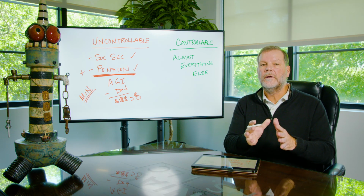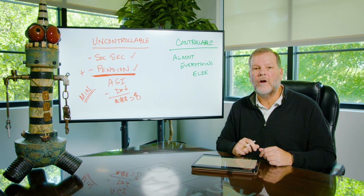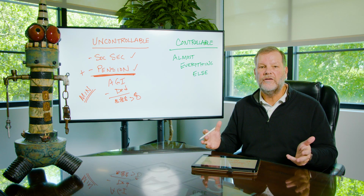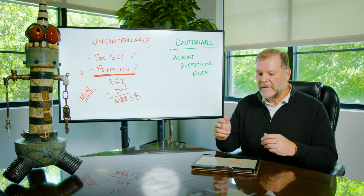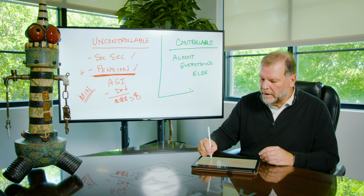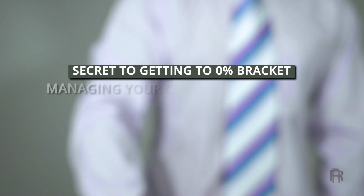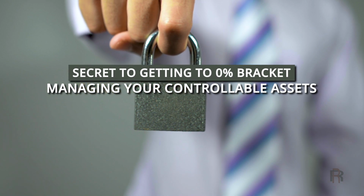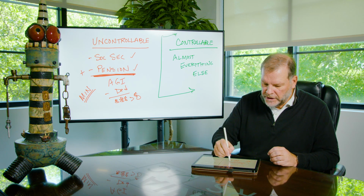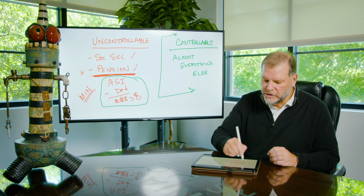Here's the problem. Most people in this position are not paying their minimum. You're giving the IRS more money than you have to because you don't understand how to manage this part of the equation over here. The secret to getting to zero is managing your controllable assets and managing this relationship.